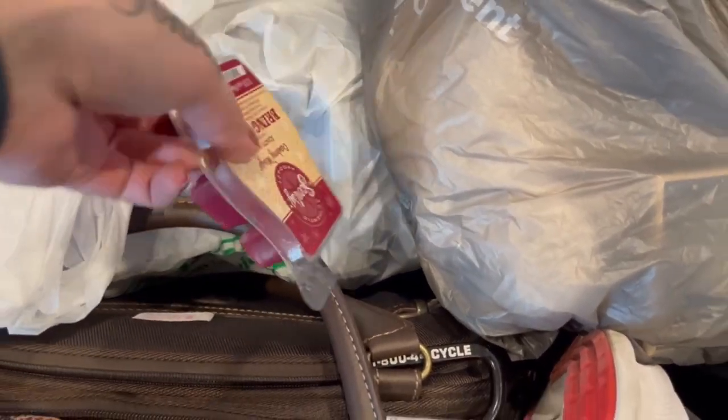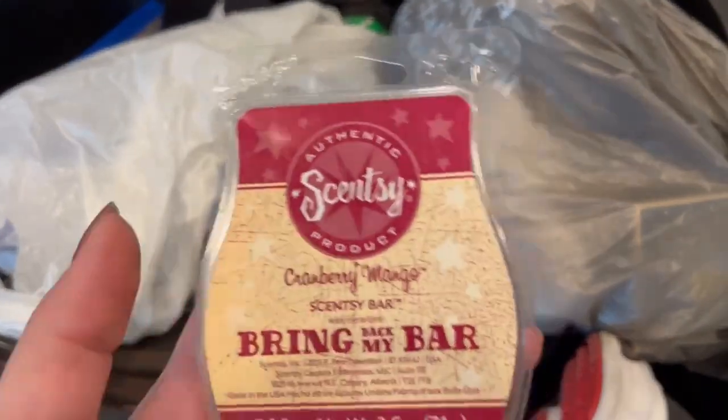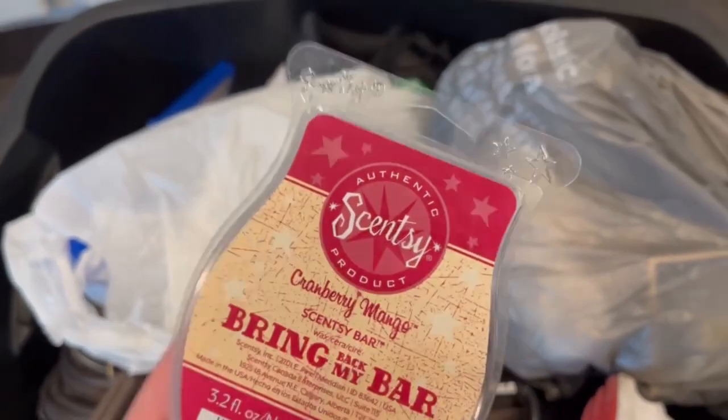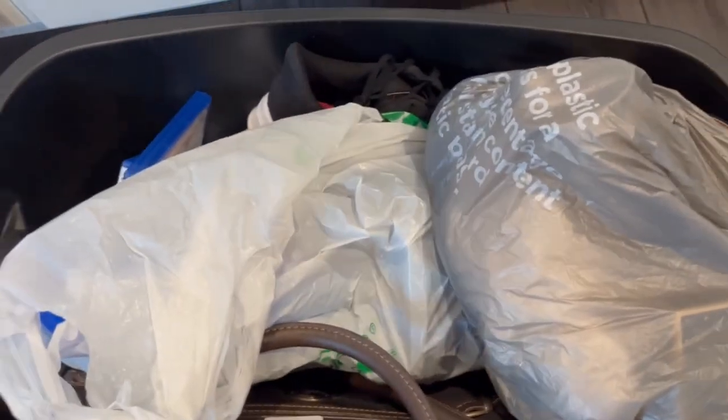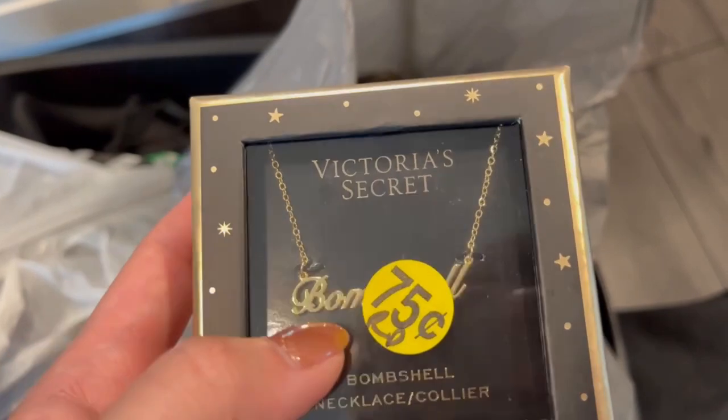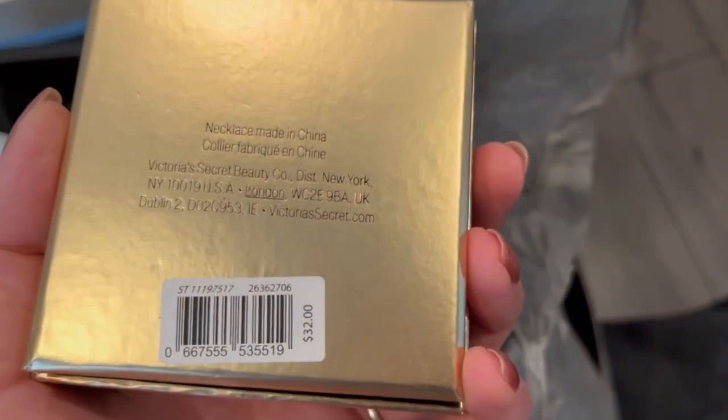Next in here, I grabbed some Scentsy. I use Scentsy warmers in my house. This was only 10 cents, so I went in and grabbed it. Usually if they're less than a dollar, I'll grab it, especially if it's a full bar, because that's really worth it, especially with the pricing that they are charging for normal bars now. I got a few of these, how many? Four for 75 cents a piece. It says Bombshell, and I did see a comp for around $11. It looks like it was originally $32, so that's pretty neat.